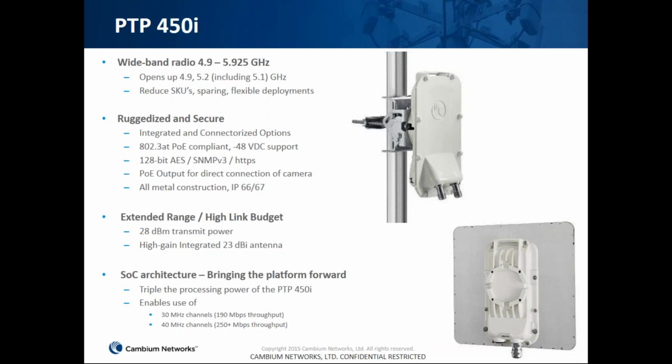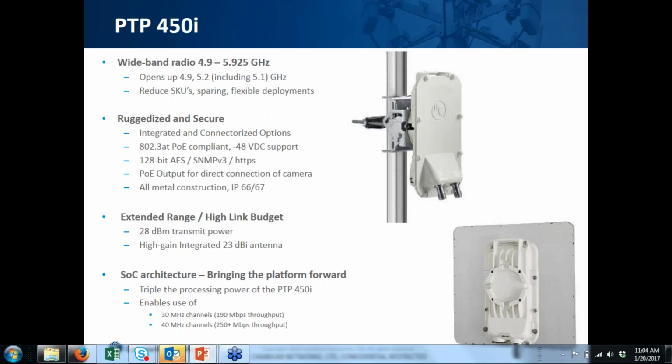As of now, we are already on the verge of completing the beta to support 15 megahertz and 30 megahertz. Under the trials, we were successful to achieve around 200 Mbps in 30 megahertz, and 40 megahertz will be coming by this quarter itself through software upgrade, which will be supporting up to 250 Mbps plus.